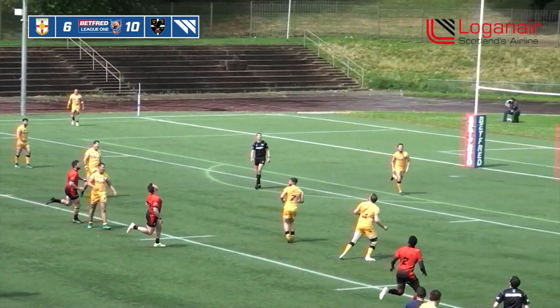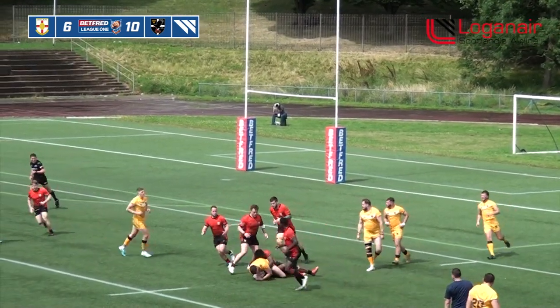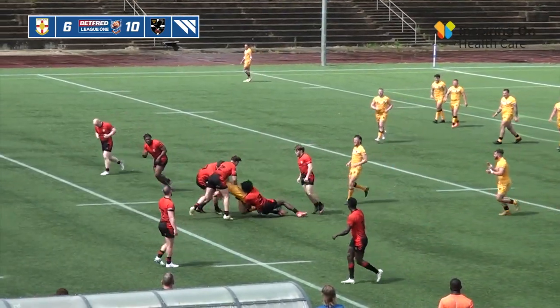That's a high hanging kick from Jack Ryan. Now this will be a tester for George Mitchell. Oh, Mitchell's dealt with it superbly, like a seasoned veteran who's always played on the wing. And Cornwall are on the front foot again.